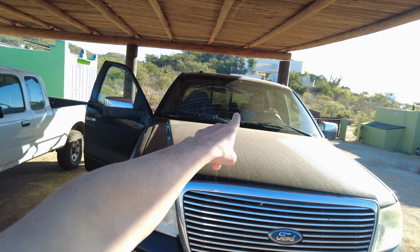Okay guys, we are taking off. We got John, we got Wee Wee in the truck. We are headed off to an eco park with waterfalls and hiking and stuff. We'll see what that brings, and a hot springs. Stay with us. Hot springs in Baja, California.